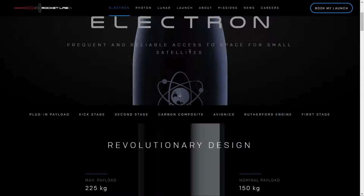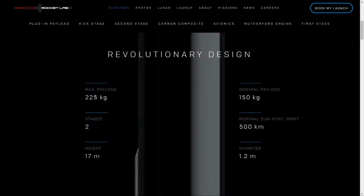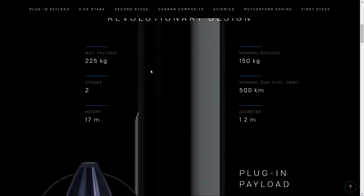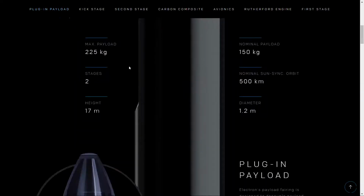So here we have frequent and reliable access to space for small satellites. That's the main aim of this. As you can see, the maximum payload is 225 kg, and the nominal payload, which is the normal payload it carries, is 150 kg. If it is able to perform in its most optimized way and to the limits, then it will be able to deliver 225 kg. It has two stages and it is 70 meters.